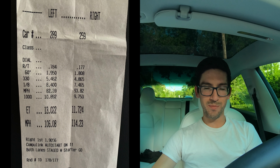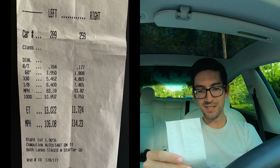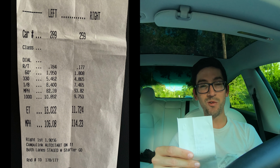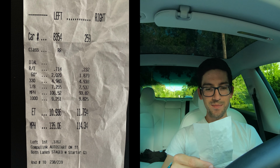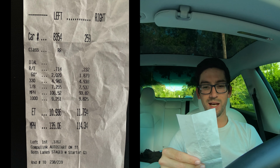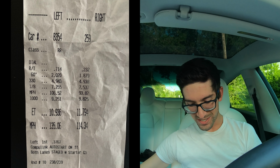Moving on to run number two. I had a 0.177 reaction time. Eighth mile was 7.465 seconds. The full quarter mile was 11.724 seconds at 114.23 miles per hour. The third run, I had a 0.232 reaction time, 7.537 eighth mile, and the quarter mile was 11.794 at 114.34. These are all very, very consistent, all very, very similar.